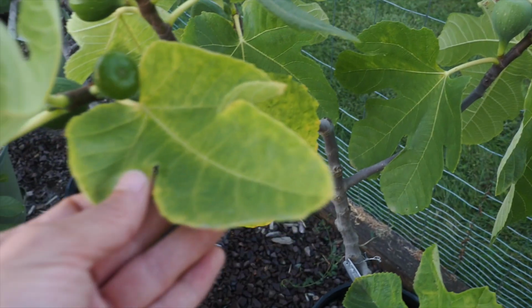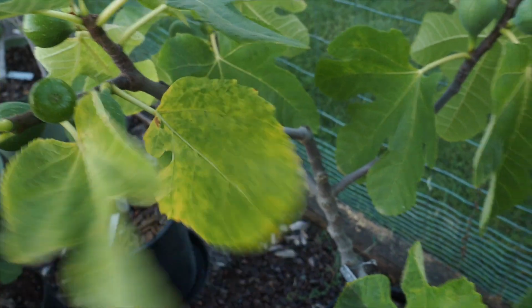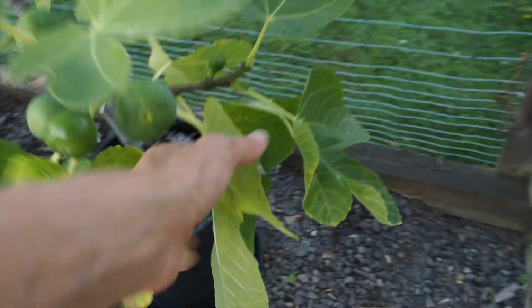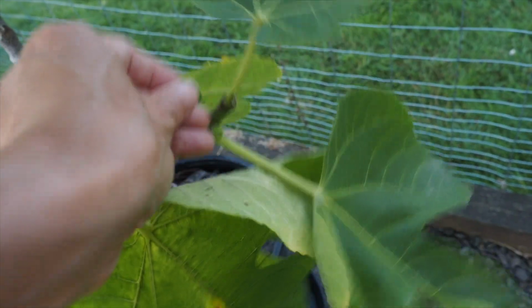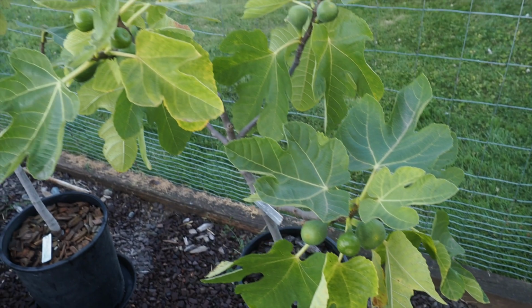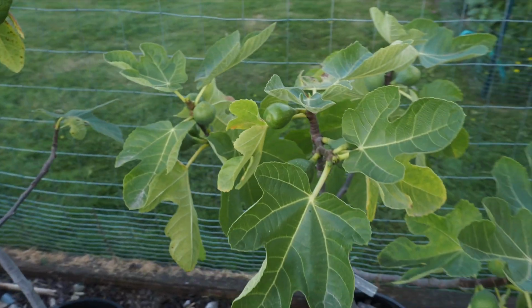Now some of the leaves on this one are yellowing a bit, and a few of them have fallen off, so I'm not sure if it's getting too dry or what, but it still has quite a few leaves on it. There's another tiny one here to pinch off. But other than that, it's just loaded with figs, and hopefully we get some ripened in the next couple months.